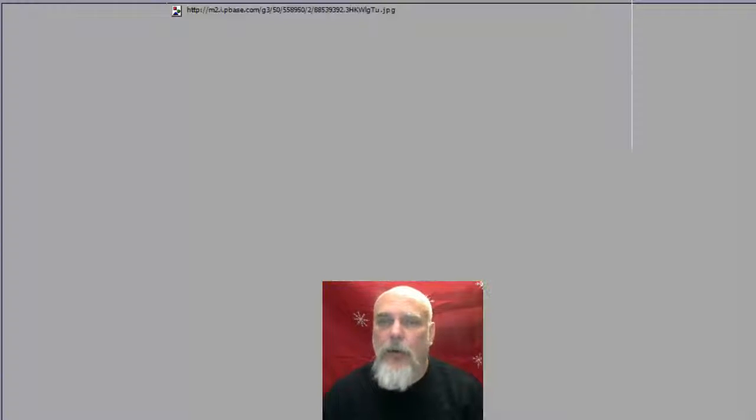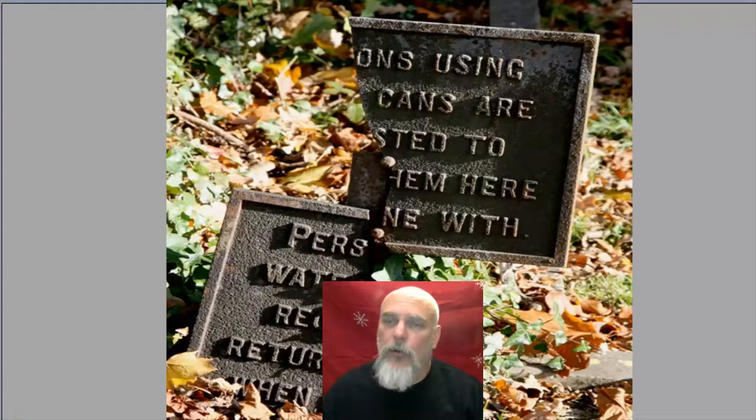Here is cast iron. This is very brittle. Cast iron is very brittle. This is a sign that has been broken. It's actually been cracked in half.